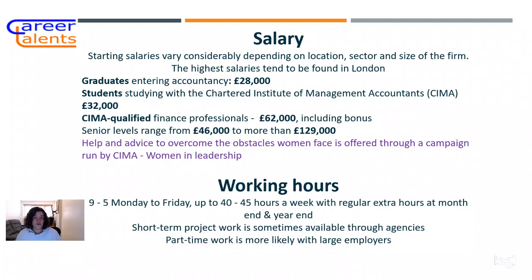When you enter as a new graduate, you have to then continue your studies. So if you want to be a management accountant, you need to study at the Chartered Institute of Management Accountants, or CIMA, as I'm going to call it from now on. So when you enter accountancy, you start at about 28,000, but when you start studying with CIMA, it rises to around 32,000. CIMA qualified finance professionals, whether experienced or not, can earn up to 62,000, including around an 8% bonus on top, which is a really good salary, especially if you're not as experienced as some other management accountants.